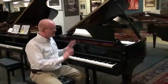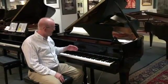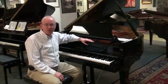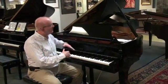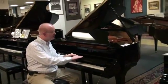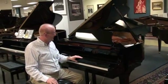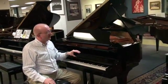I want to show you an absolutely great find in used pianos, pre-owned pianos. This is the Highland Model 161. It's a 5'4" ebony polish grand piano, as you can see on the finish here. This one was built back in 2011, so it's still a young thing with a lot of life left in it.